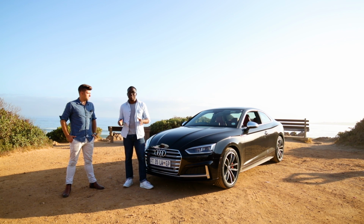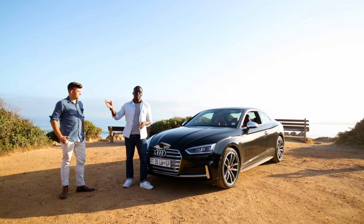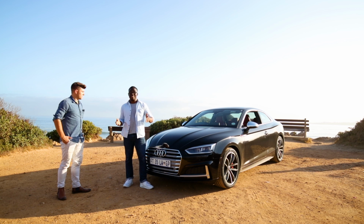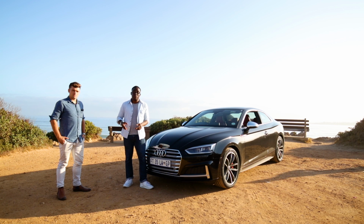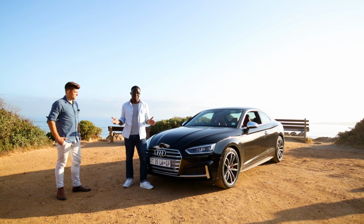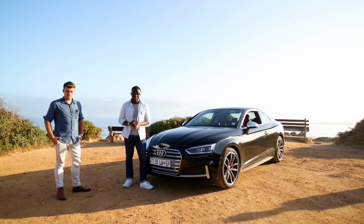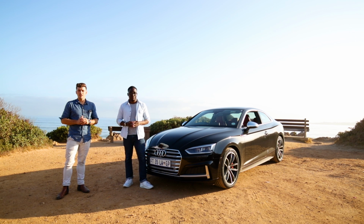And in this segment, we've seen that the 6-cylinder is back, something we're very happy about. BMW have their 440i, Mercedes-Benz has their C43, and now Audi's got this S5. And this now is 260 kilowatts as opposed to 245 in the old one, and it does 0 to 100 in under 5 seconds. So things seem quite interesting, but there's only one way to find out. Yes, there's some epic roads in this little town, so we're going to go and take the S5 out now and see what it's all about.